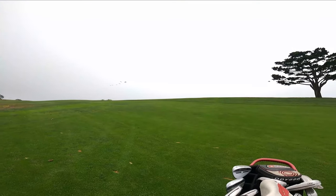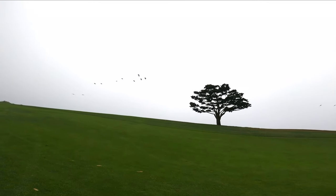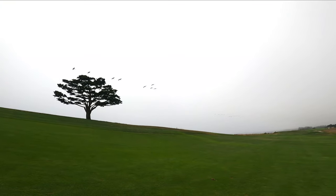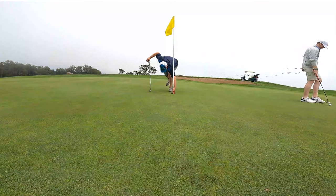This must be a migrating flight path for these pelicans because there were just a ton of them out there that day. My hybrid did end up going long, so I chipped to here and was able to tap in.